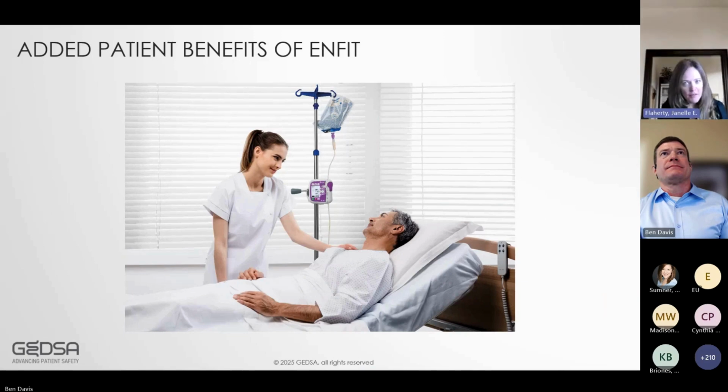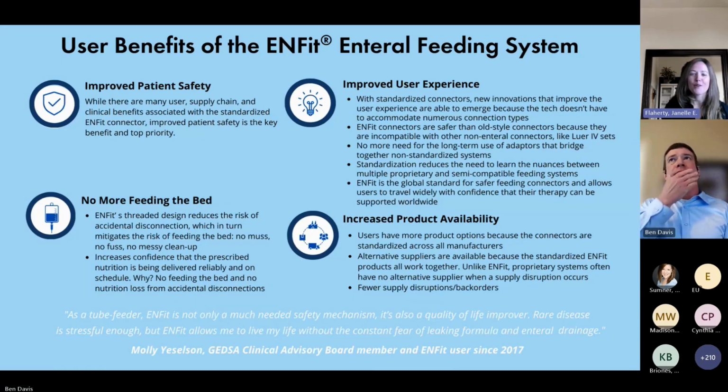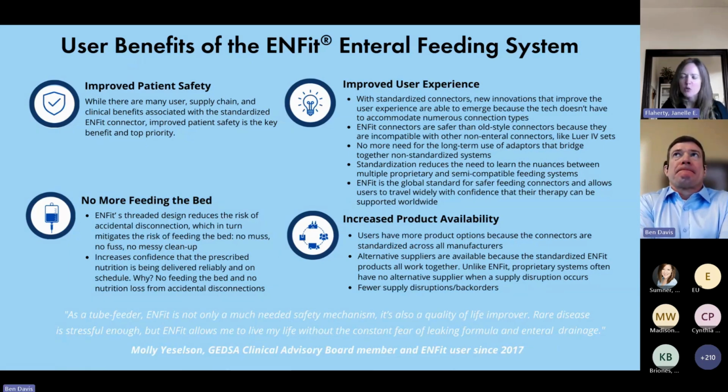So most of this stuff I've already touched on, but I did want to call out the feeding the bed bullet, as this demonstrates a benefit to the ENFit connection, really for that patient experience. And some of you may be asking, what is feeding the bed? And this refers to an accidental disconnection of the feeding tube and the feeding bag or the drainage bag that really results, honestly, in a mess for patients because they get formula or gastric contents that spill out over their bed. But it's also a risk of missed nutrition because they're not getting that nutrition that they need.